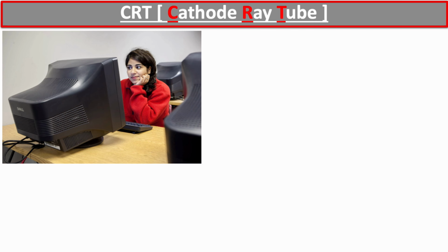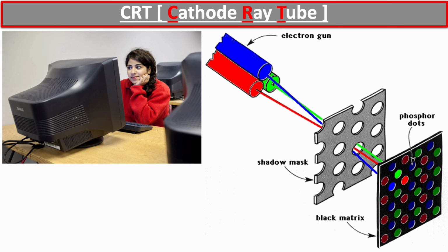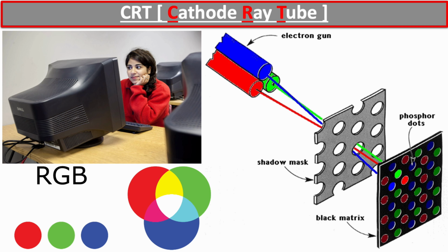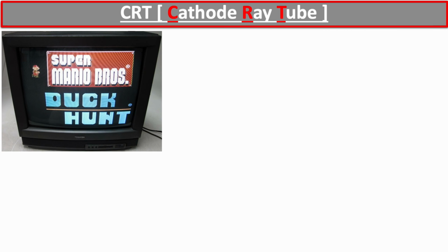The image of a CRT monitor is produced by the cathode ray tube using 3 color electron guns. These colors are red, blue, and green. This is what forms the letters RGB. The advantage is that when you combine them, they can produce any color in the spectrum. The electron guns fire beams of electrons at the screen, which creates the image we see. These beams scan the face of the monitor repeatedly, several times per second. The image we see on the screen is therefore constantly redrawn.